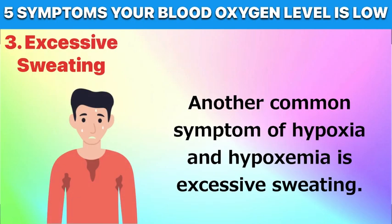3. Excessive sweating. Another common symptom of hypoxia and hypoxemia is excessive sweating.